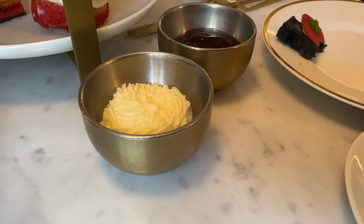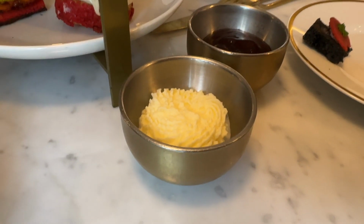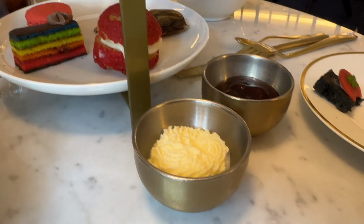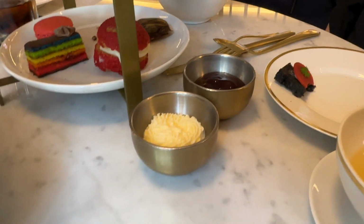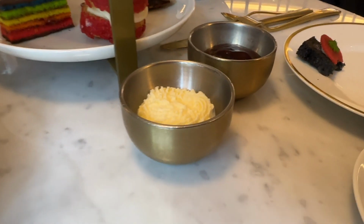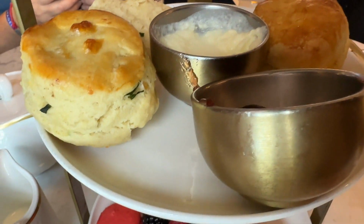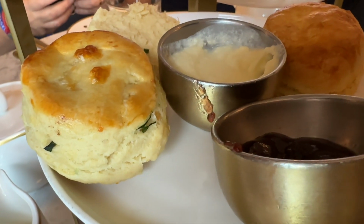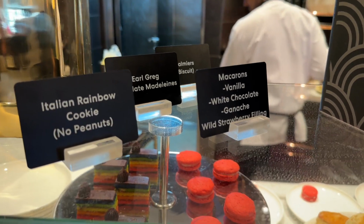My sister and I did not have very clotted cream. Oh, by the way, my mom is having the solo. My dad has a Diet Coke, so he didn't get the teas, the tea cakes and stuff, so you can have it as a single person. Okay, so there's a savory scone and then a plain scone. So the savory one is kind of sweet, but it has like chives in it. So this is the info for what we have.